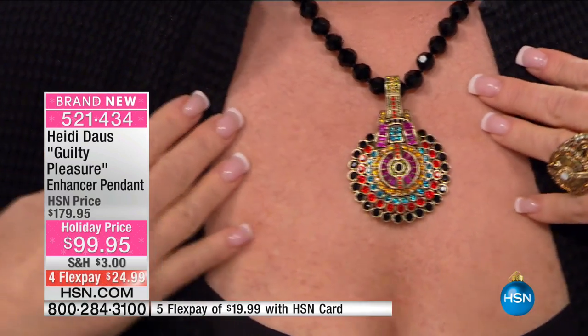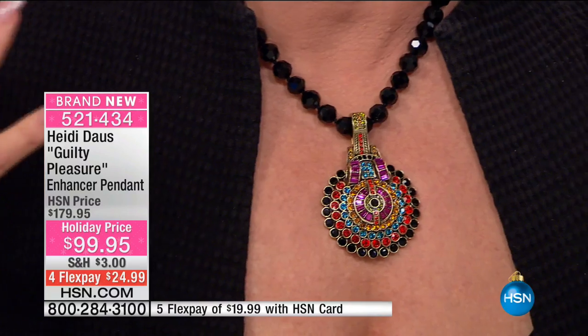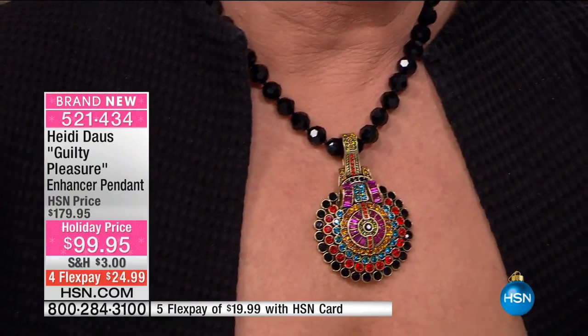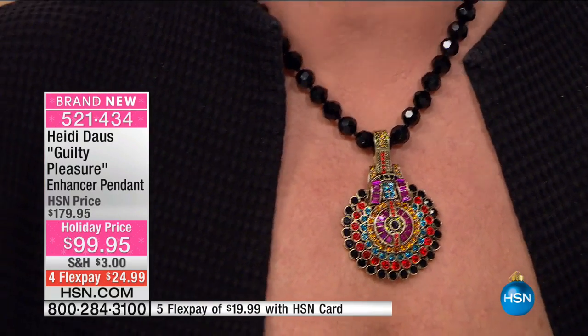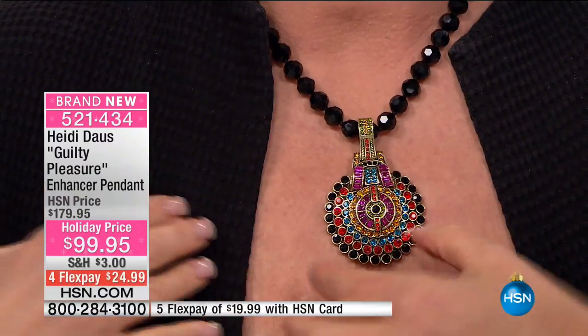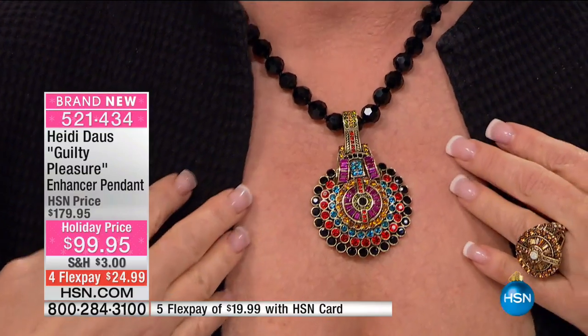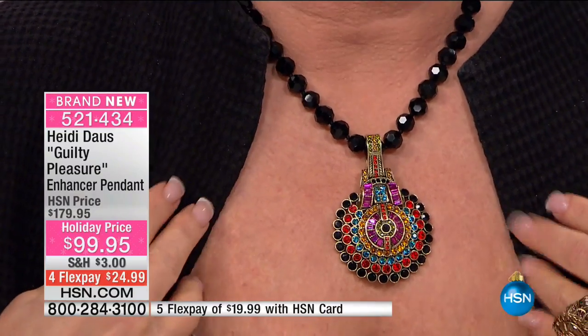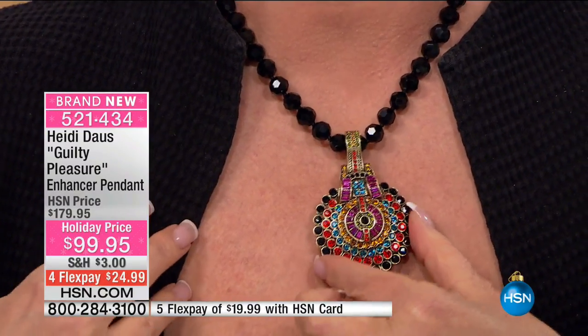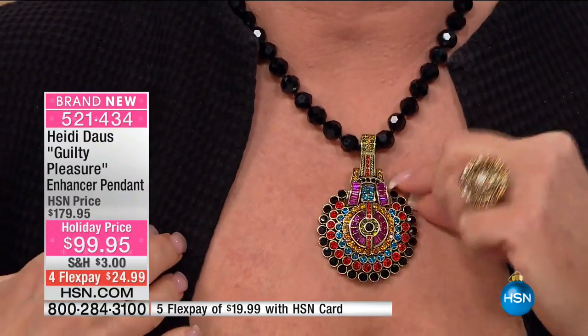The start of this happened with a beautiful, beautiful necklace that we called the Guilty Pleasure Necklace that was, I think, $500, $600. Yeah, it was a big, fabulous, beautiful, gorgeous thing. But, you know, there was an Art Deco feeling to it that I adored. And I wanted to make a piece that you were going to be able to wear and love and cherish.